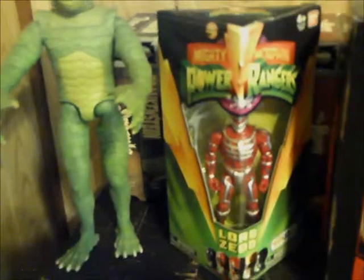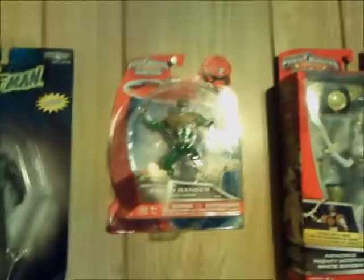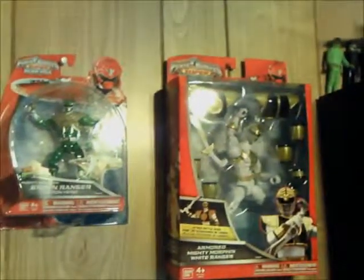And then a cool Power Rangers Lord Zed figure exclusive that just came out. I really like how they made the box shaped like that. It's like how some of the older figures were packaged that way. And I got my Alien and Predator figures. And up here just a few Power Ranger figures and a Wolfman guy.